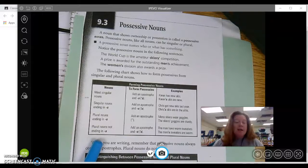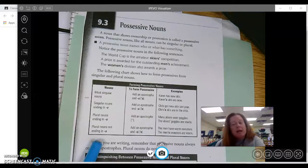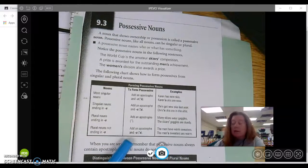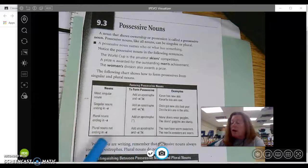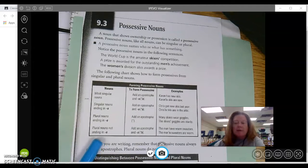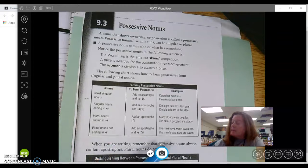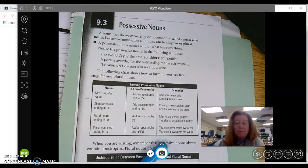Plural nouns not ending in S. These are words that change their form but don't end in S. Then you're going to just add an apostrophe S to that, kind of just like you did the singular nouns. But the plural nouns that do not end in S, such as men, okay? Men is the plural form of man. So if you did men's, it would be M-E-N apostrophe S. All right. And it gives you an example here. The men's sweaters are warm.